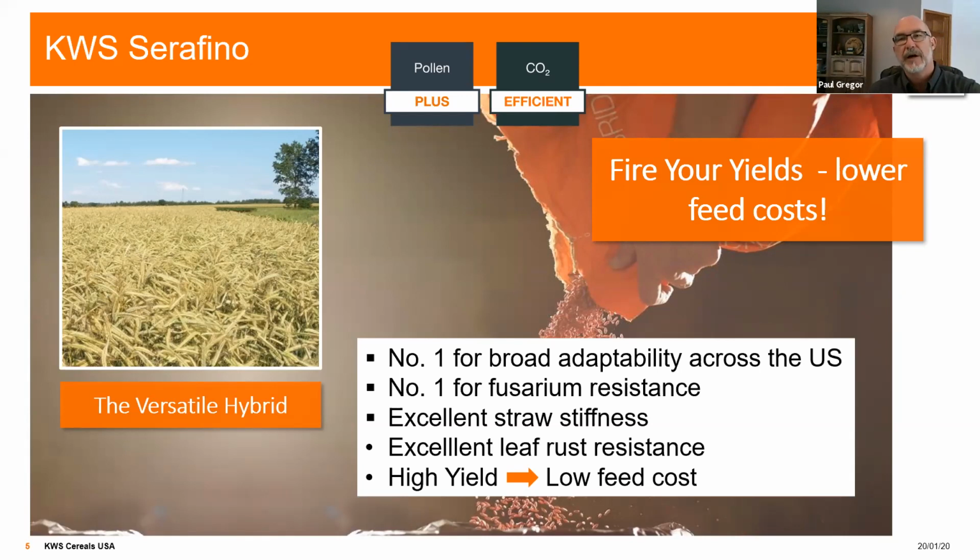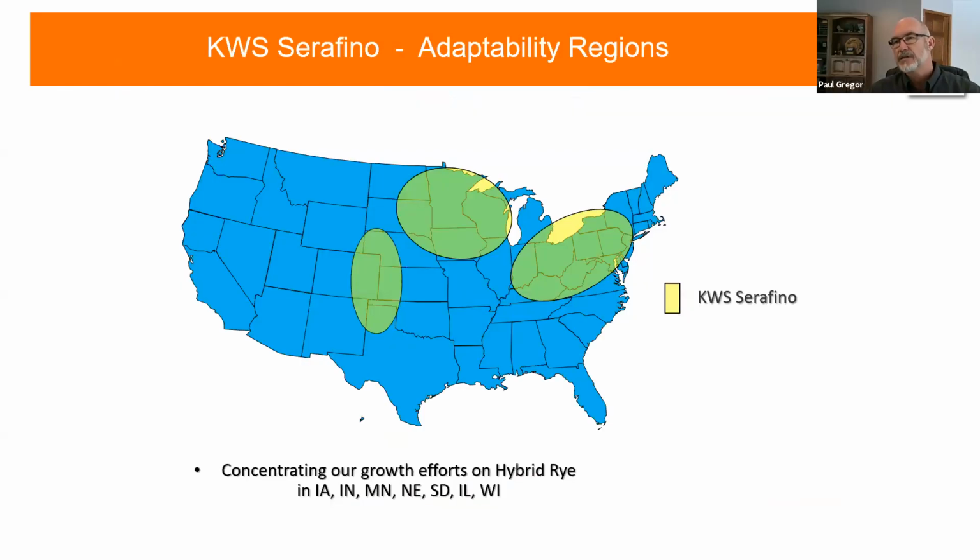So Bono will be going out of our program, and Serafino will be replacing it, and it's an excellent choice for yield and just the basic resistance and straw strength. So that's Serafino. If you look at its adaptability, it's widely adapted in the US. So this variety goes a lot of places in the US.